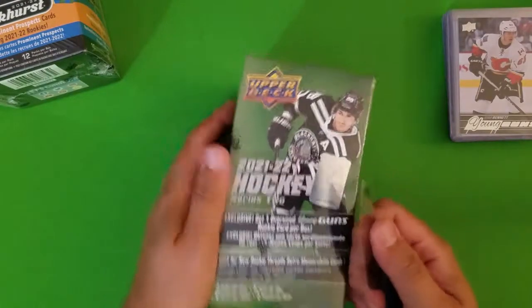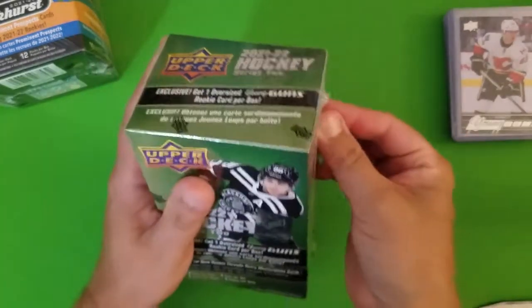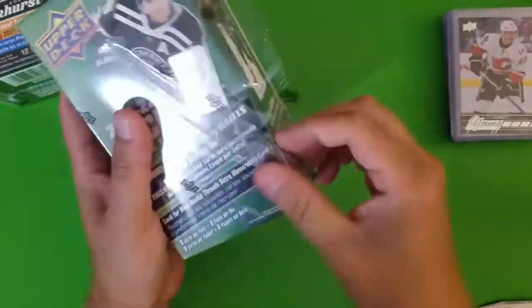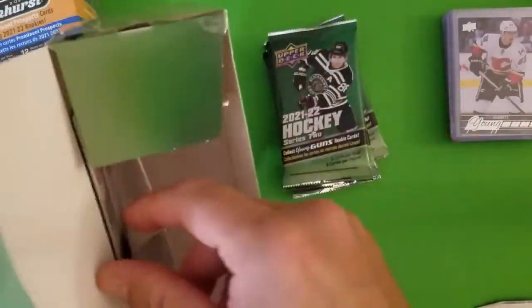the Series 2. Haven't done any of this, so let's see how we do and hope for something good. And got my five packs. One, two, three, four, five. And then let's see who the.